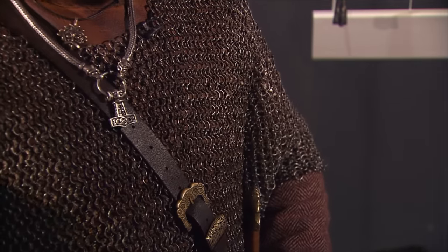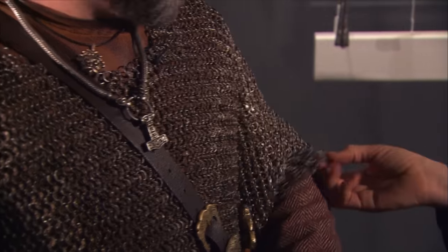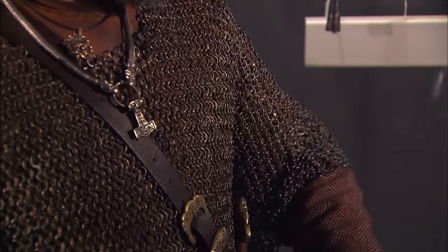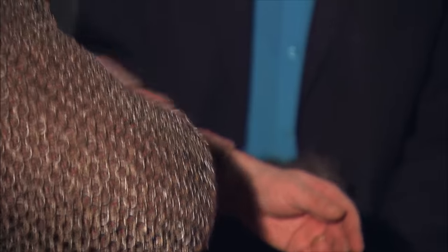Absolutely. There's something like 6 months of work goes into making this. The shirt, you can see if you look closely, every link riveted closed. And some have solid rings mixed in with riveted, it stops them springing apart. But the amount of labour that goes into that, as well as just the raw materials, it's colossal.